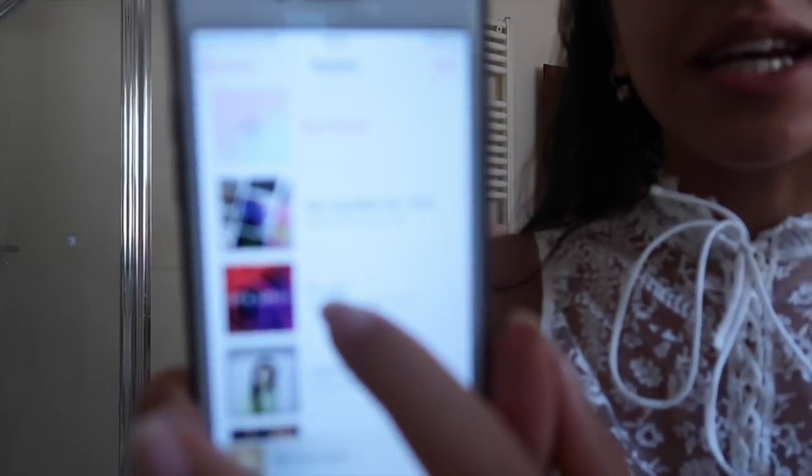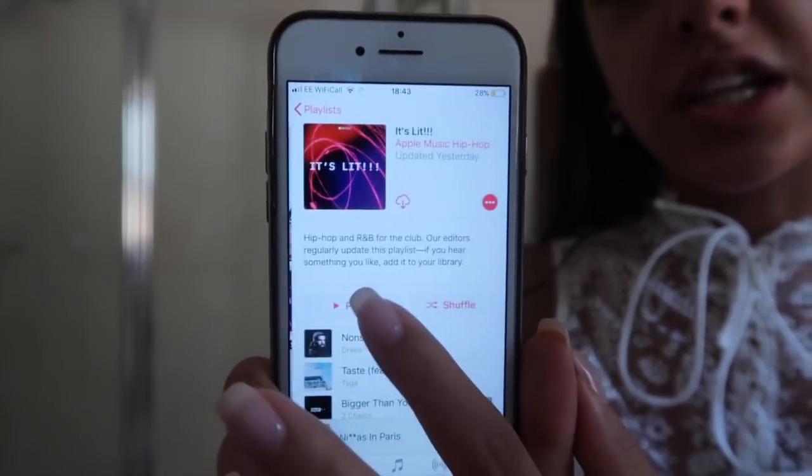So the first thing that's most important to my makeup routine is my music playlist. I usually just add tunes to my library, but when I went away last week to Cannes with one of my best friends, April, she showed me this playlist that's already made on Apple Music called It's Lit, and I literally just shuffled from that. I love to get ready with music, it gets me ready for the day, so yeah, I love this playlist.